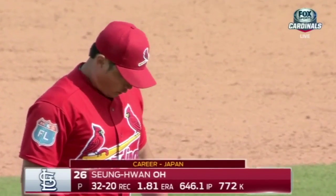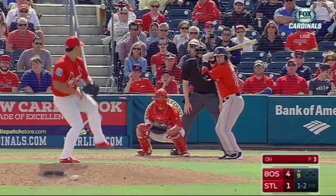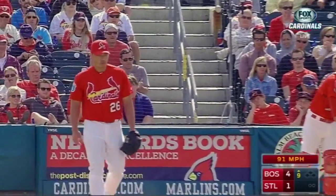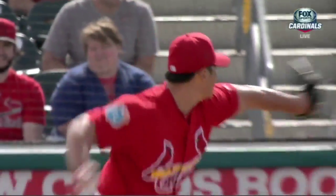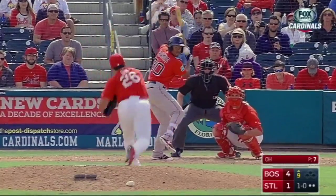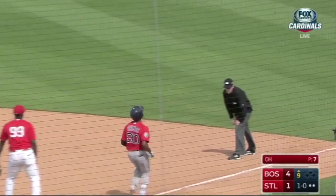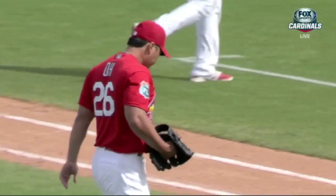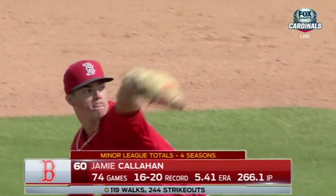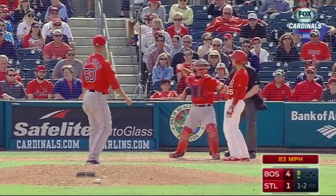498 career appearances. It's 11 seasons between Korea and Japan. The 1-2. Yep. And a called third strike. Sneaks the fastball by him for the first out. You know, Dan, today, talk about these relievers getting hitters out. Quick inning here. Ground ball to Jacob Wilson. And a 1-2-3 for Seung Hwan Oh. Callahan, 6'2", 225. 1 ball and 2 strikes. Yep. Breaking ball and a strikeout.